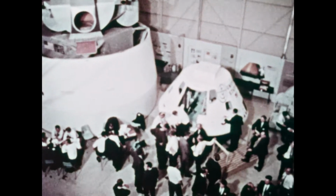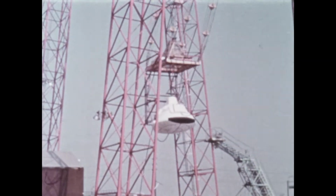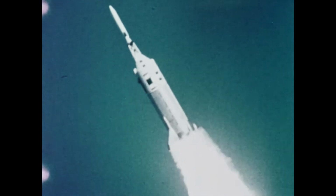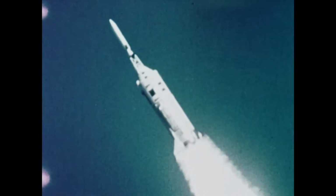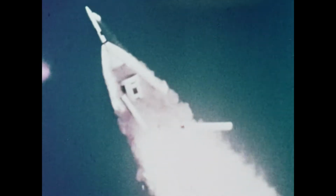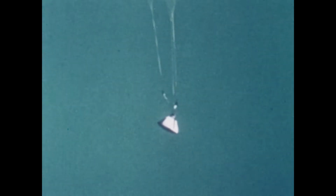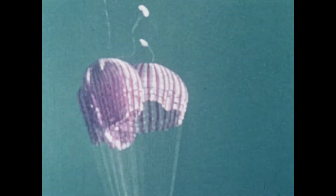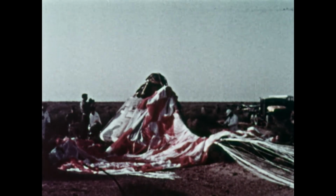Long before the Apollo spacecraft came into being, prototypes and models of each piece had to pass severe tests to prove their flightworthiness. The command module or crew compartment was subjected to drop tests to assure the seaworthiness of the craft, and abort tests in which the launch escape system pulled the capsule from an exploding rocket. Parachute tests. And Earth impact tests in case a land recovery should be necessary.